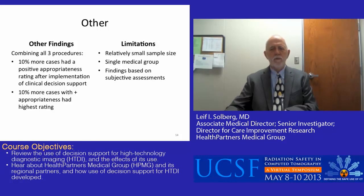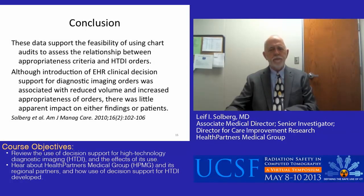The limitations of this study are probably obvious to you, including the fact that we have a relatively small sample size, limiting the power to detect differences. This is a report from only a single medical group, and the findings are based on subjective assessments by two physicians. In conclusion, these data do seem to support the feasibility of using chart audits to assess the relationship between appropriateness criteria and high-tech imaging orders. But the introduction of clinical decision support was not associated with any apparent impact on either the frequency of positive findings or patient impacts downstream, although there was a decreased volume and increased proportion of orders that were rated more appropriate.